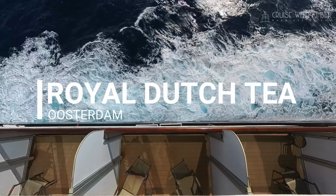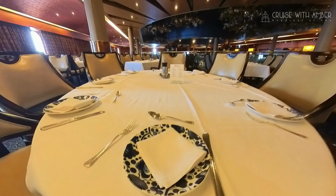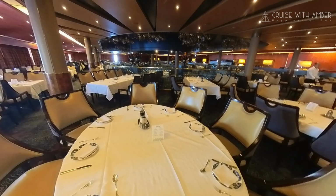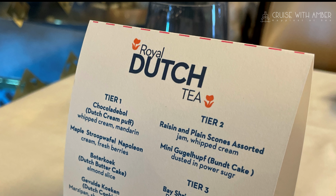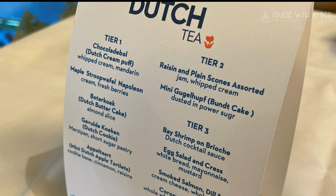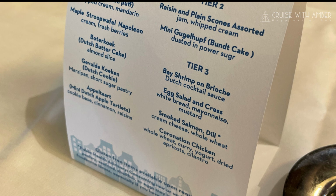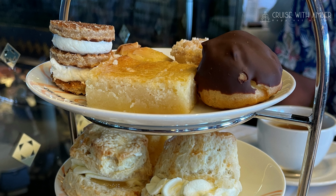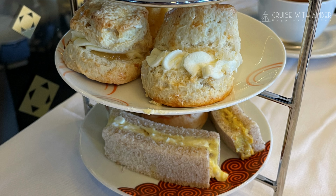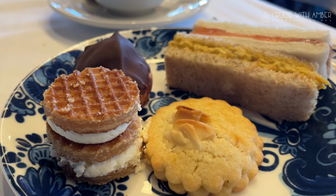The Royal Dutch Tea is hosted in the upper level of the Vista main dining room, and it's such a delightful experience. But my tip is to get there early if you want to grab a quiet table for 2. The Royal Dutch Tea on Holland America Line is a little different from traditional afternoon teas I've experienced on other cruise lines. So instead of the clotted cream, you'll find delicious Dutch specialities like apple tartlets, cookies, Dutch butter cake, and of course, maple stroopwafels.